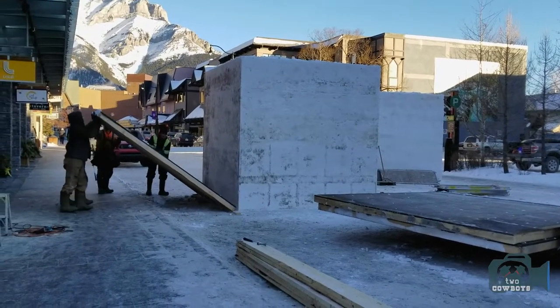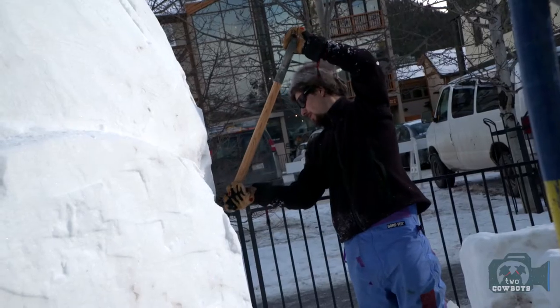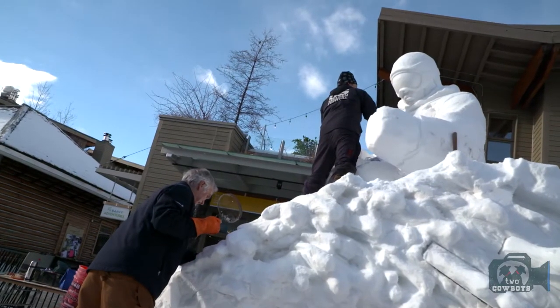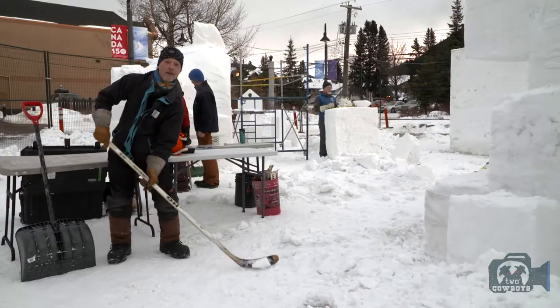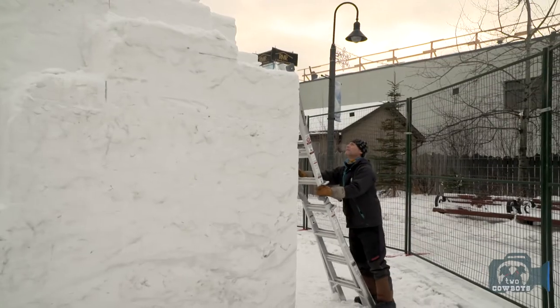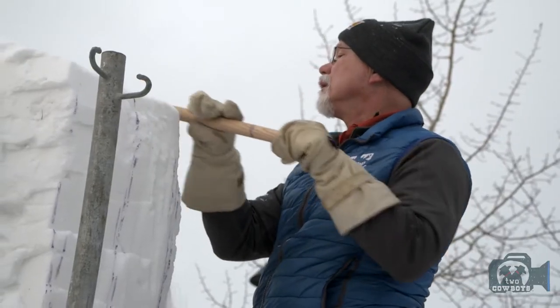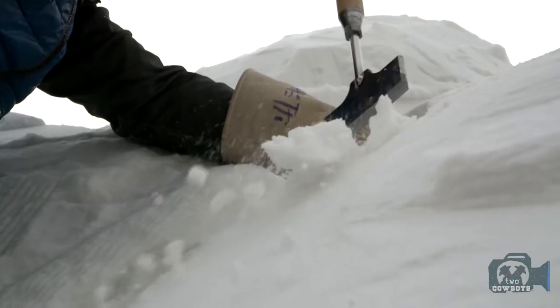What's happening behind me? What is happening behind you is our first official snow carving exposition. First of all, how many carvers are involved in this? Well, we have six teams, and each team is about 2 to 3 people. More than one person carving at the same time? Why is that? Absolutely.